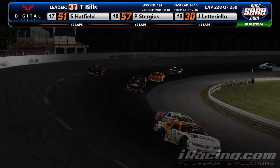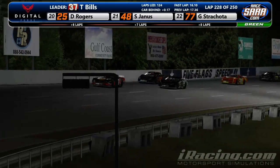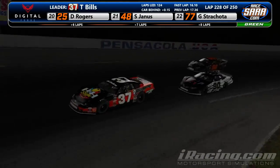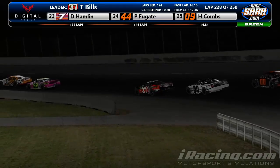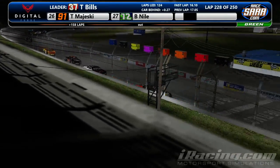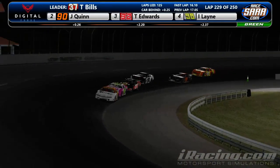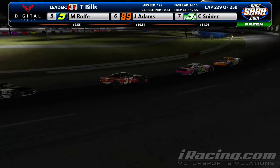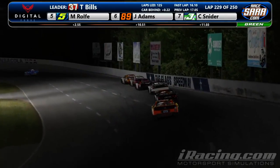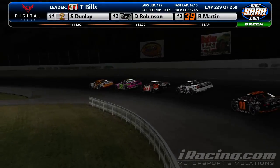Less than 25 to go. Quinn looking to the inside. He's less than 2/10 of a second behind the 37 of Bills. It's going to be a hard-fought battle through this lap traffic, as nobody's giving courtesy to the leader. They're going to make him earn all the way to the checkered flag.